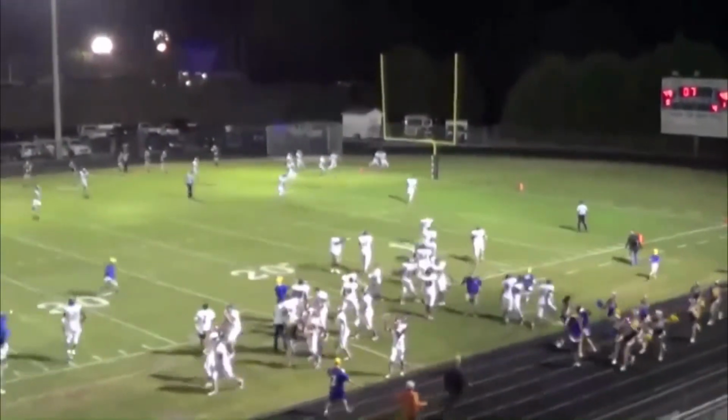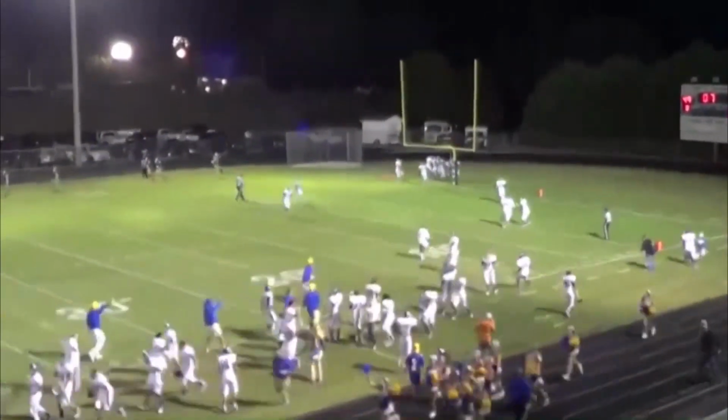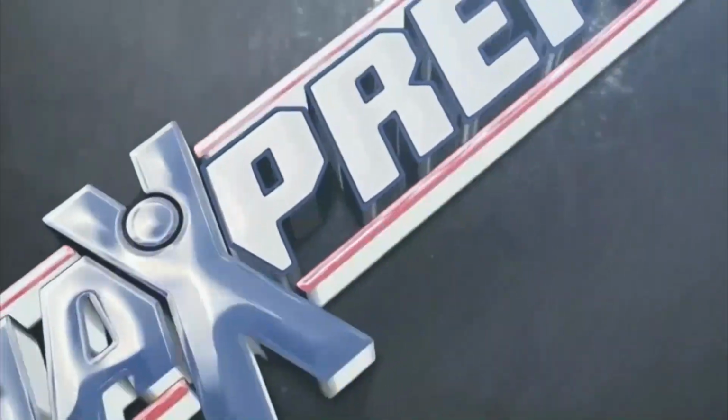Somehow, we found a way. Great play, fans going wild. That's high school football, and that was the number 1 play of this week.